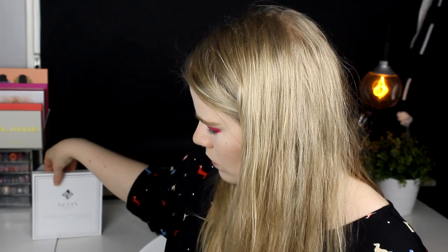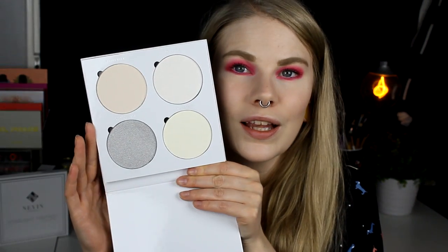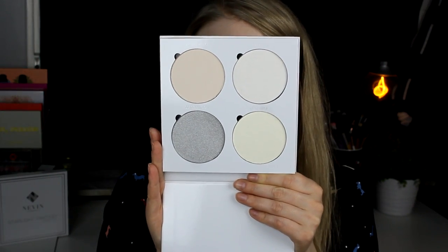It comes with a pretty thick and heavy box. Can maybe put it here. Maybe you can't even see it. And the palette looks the same as the box and the colors are super huge and look like this. The settings on my camera are good like this, but when I put something up, this steals all the light. So this is the palette. I maybe can hold it in front of my face.